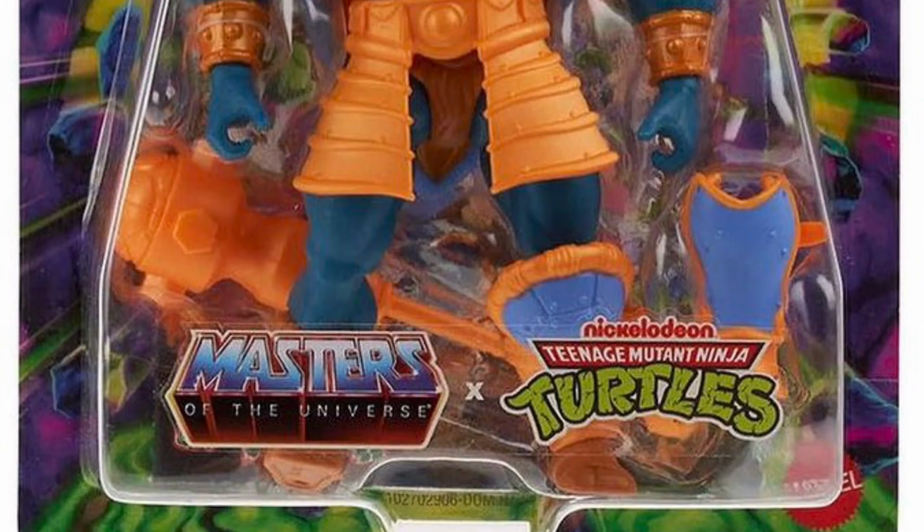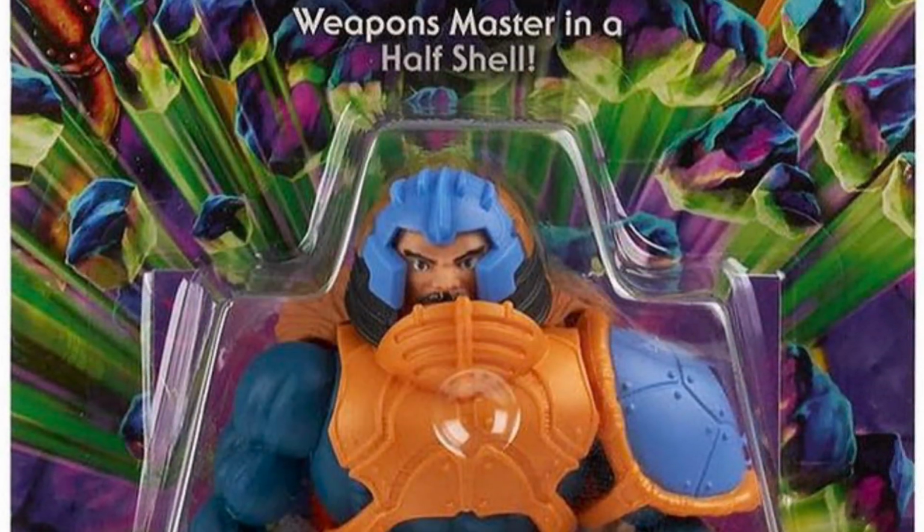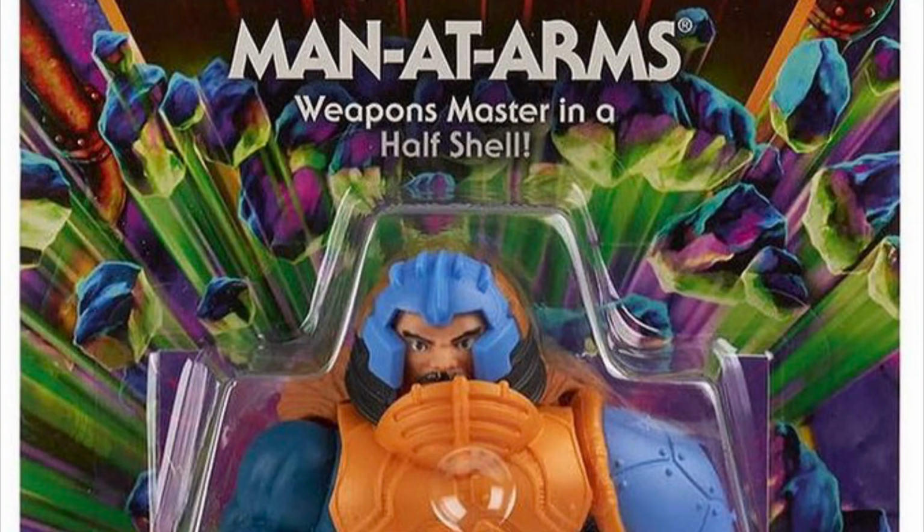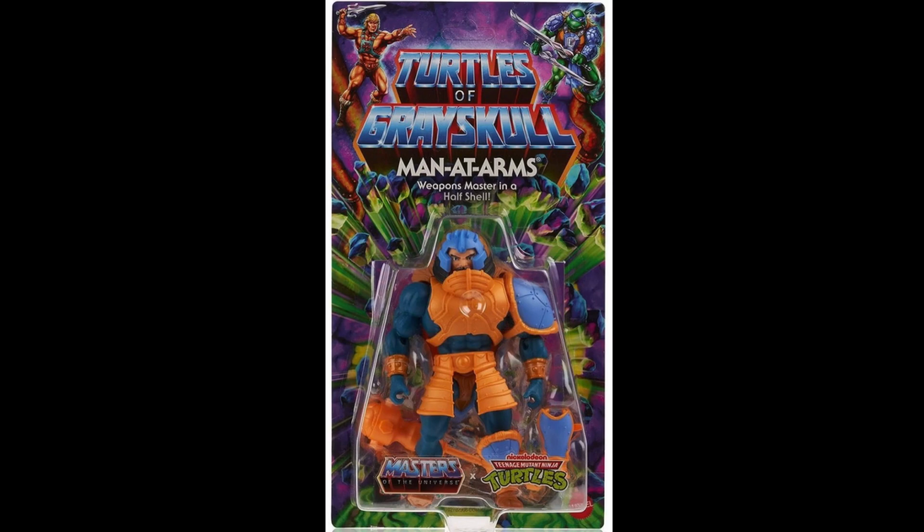Let's find out. Then, we're also checking out the first of the MOTU characters in this wave. Man-at-Arms, the weapons master in a half shell. Now, these figures will all come with mini comics too, by the way, and usually with these packages, you can get maybe a hint of the comic cover art or the title just from the way that they're positioned in the package. However, with these figures, you just can't seem to spot any clues.